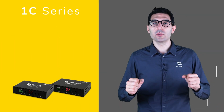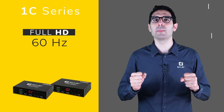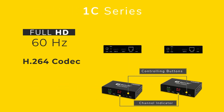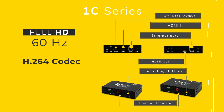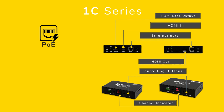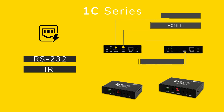VEO-1C series of devices offer professional video quality service with Full HD and 60Hz maximum resolution over the H.264 video codec. Given these codifications' wide popularity and adoption, you won't just be able to decode a video stream using the corresponding receiver partner, but also through any playback software compliant with it. This series includes PoE powering on both ends, RS-232 serial commands extension, and even an HDMI loop output to help connect other devices in a daisy chain layout as well.